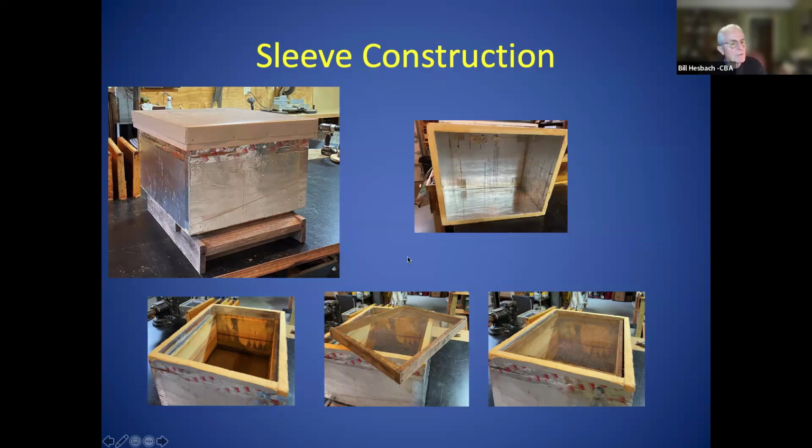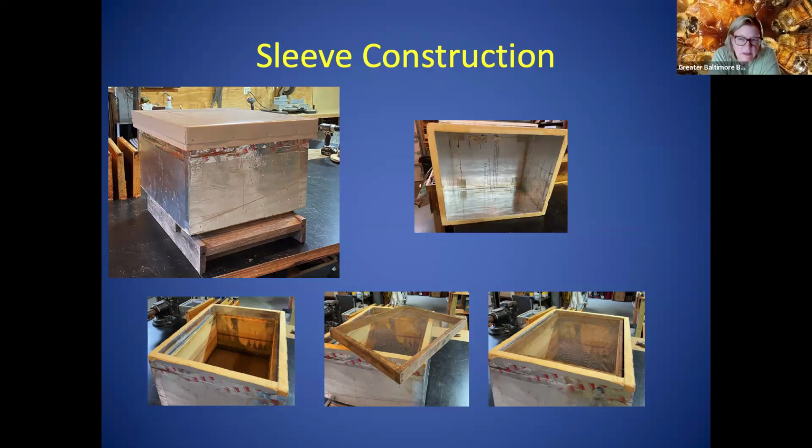The most important thing you can do for bees in wintertime is top insulation. We all know that. Top insulation is, if you're not going to do anything else, don't ventilate out of the top and give them top insulation, and you're giving them a good head start.